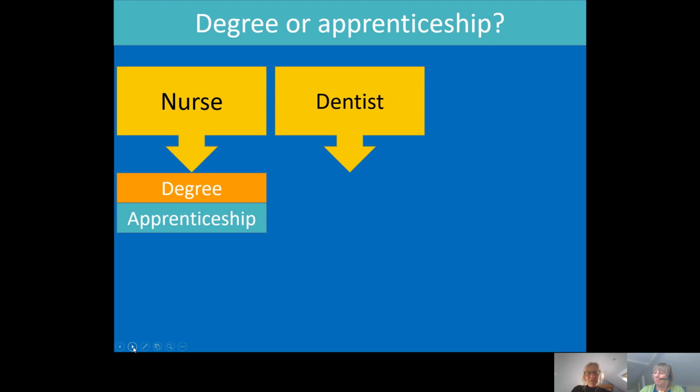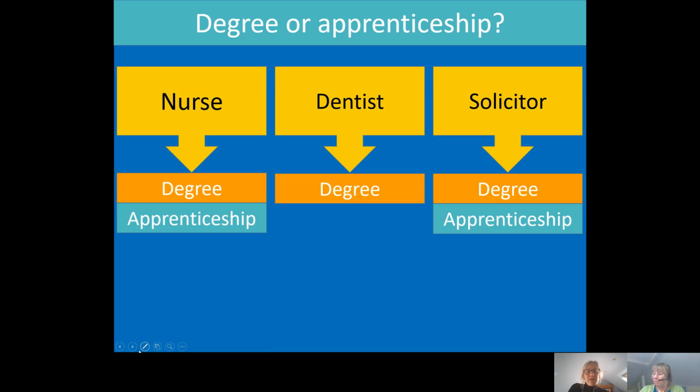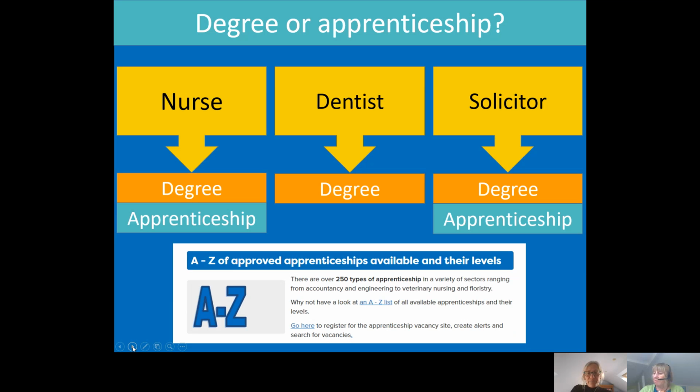Also with dentistry, that's still very much focused on the academic route. So you need specific A levels and you need to get a degree to become a dentist. But then solicitor, which up until now has always been just the old degree at university route, that's recently been opened up to allow people to go through the apprenticeship pathway. So you can see there's quite a lot of change happening in terms of careers and routes in.